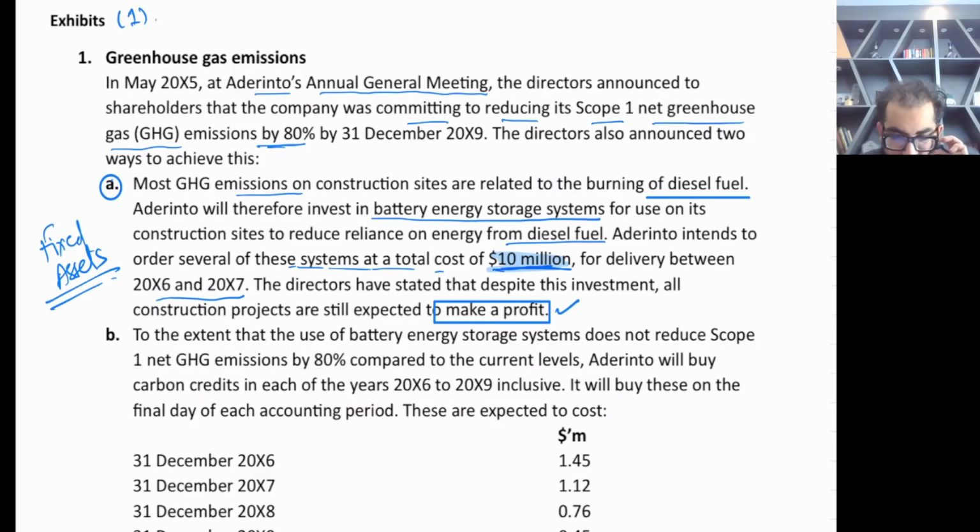Okay. Next, to the extent that the use of battery energy systems does not reduce scope 1 net GHG, meaning greenhouse gas emissions, by 80% compared to the current levels, Aderinto will then buy carbon credits in each of the years 20X6 to 20X9 inclusive. Now this is very good. Listen, you know what carbon credits are like?